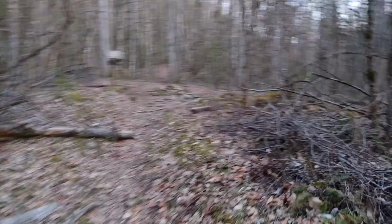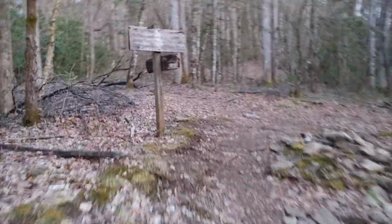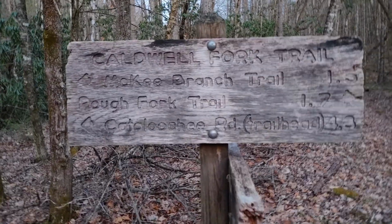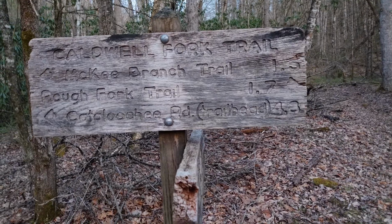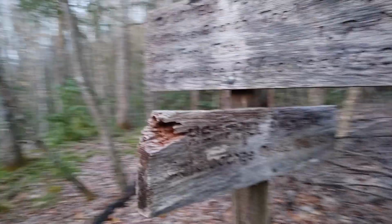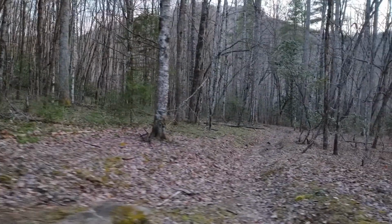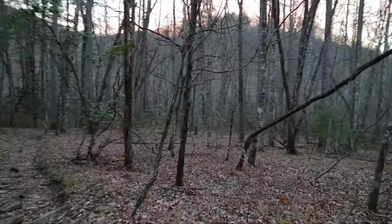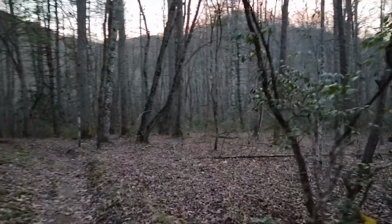Now, as promised, here is the trail. As you can see, we are still on Caldwell Fork Trail. And as you can see, we got a little bit more to go to the right. That's it, Hemp Hill. So that's Hemp Hill going off in that direction. We're going to continue on straight Caldwell, campsite 41. You can see the last little bit of twilight there. Campsite 41's just a few hundred feet, I think.